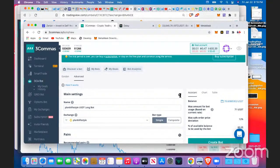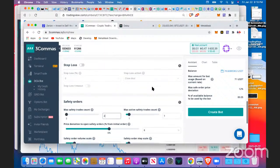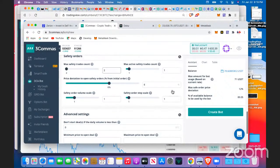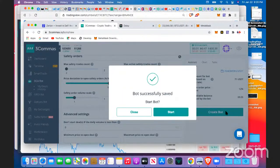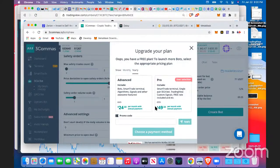Now, see what's happening here. I haven't set all these parameters, all of these, how to take profit. Now I've set all of these. Then I click on create bot. Bot successfully saved, start bot. Yes, I say start. Now, see what it's showing me.